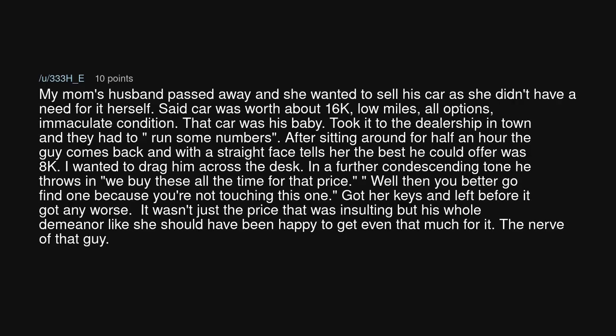My mom's husband passed away and she wanted to sell his car as she didn't have a need for it herself. Said car was worth about $16,000. Low miles. All options. Immaculate condition. That car was his baby. Took it to the dealership in town and they had to run some numbers. After sitting around for half an hour, the guy comes back and with a straight face tells her the best he could offer was $8,000.